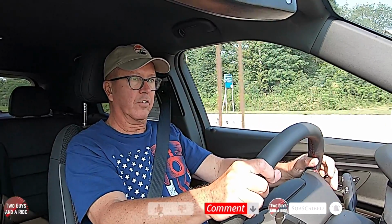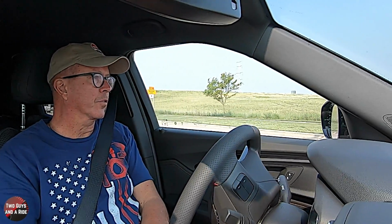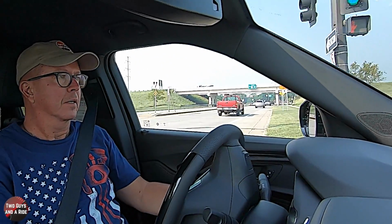All right, got a stoplight here, but I'm going to be able to get onto the highway with the on-ramp in just a minute here. So we'll see how the acceleration is. Okay, because it is an on-ramp, it will be a rolling start. It won't be a dead stop to 60. But we'll see. Now this little 1.3 liter.